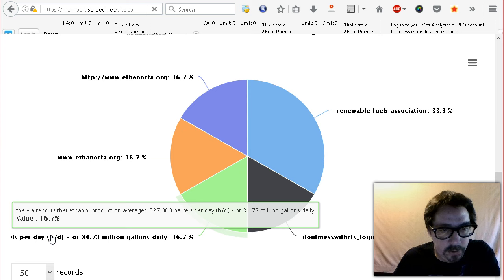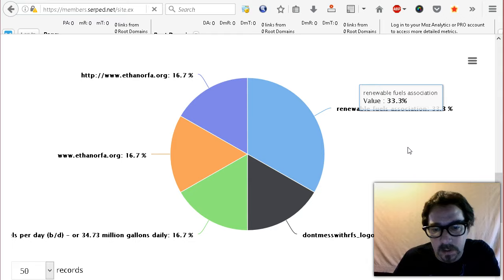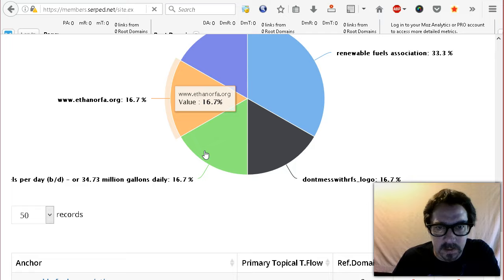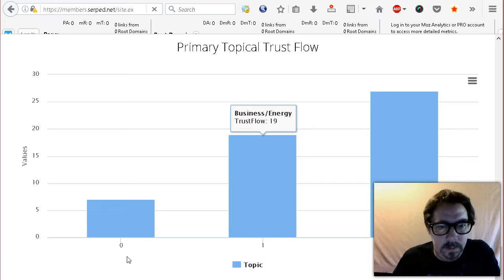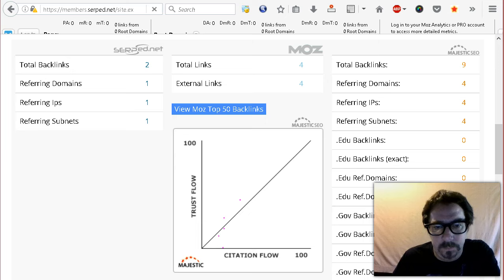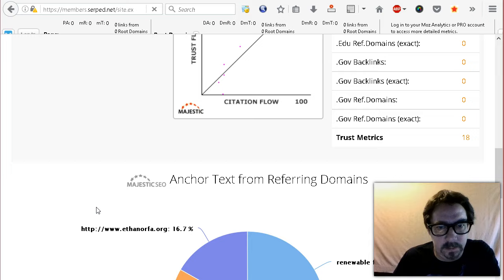Ethanol production averaged. So it says something to do with don't mess with RFS, Renewable Fuel Association. So this all seems like it's probably natural. There's nothing about Viagra or purses or shoes. These are all natural looking. All right, you see, it's not bad. We'll look at the non-dub, even though it doesn't look like they use that one very much. See, and those links are still there. They still look fine. It's got the same anchors.